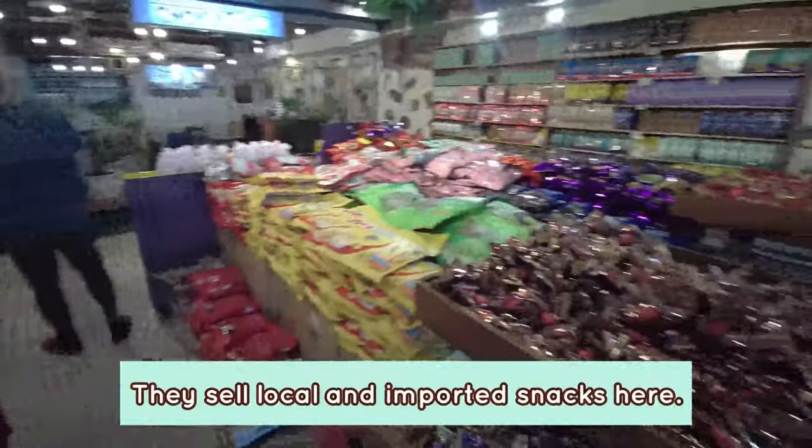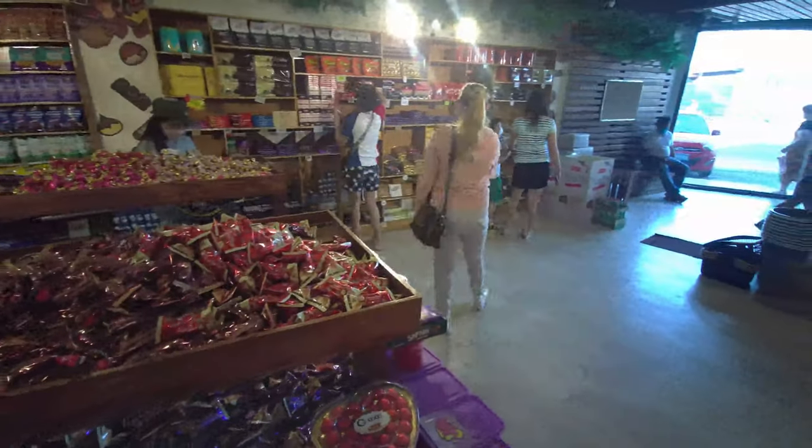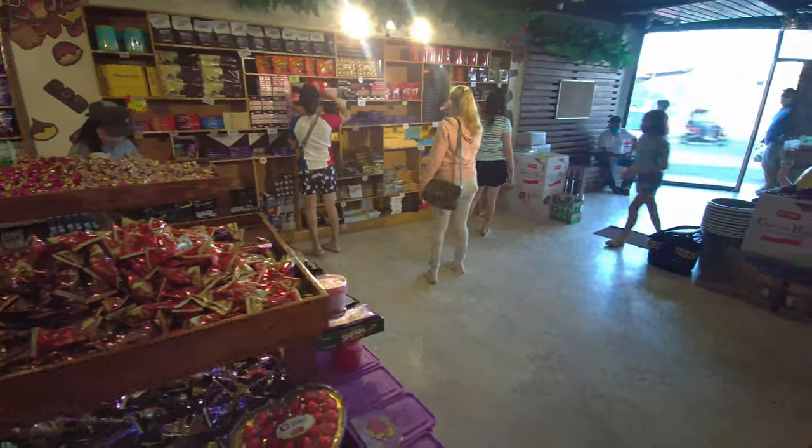So they sell a variety of local and imported snacks here. Merong from US, merong from Korea, China, and then our own local brands.